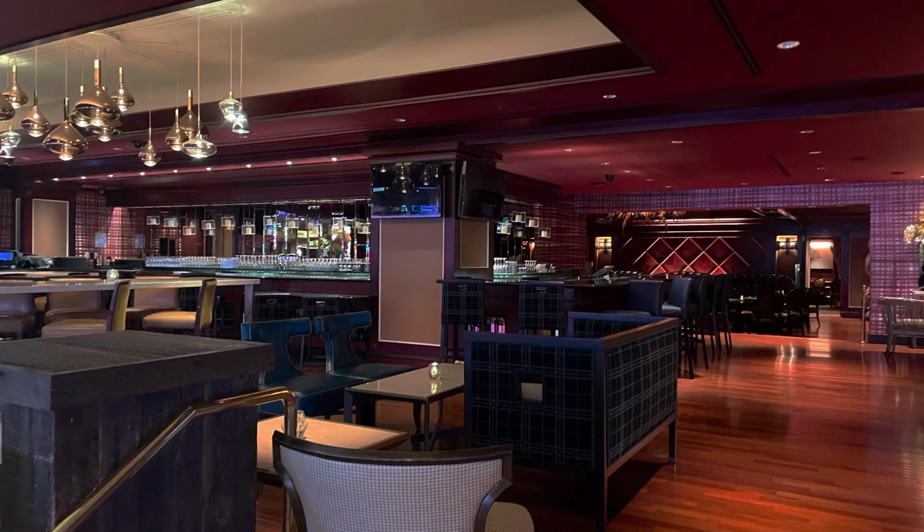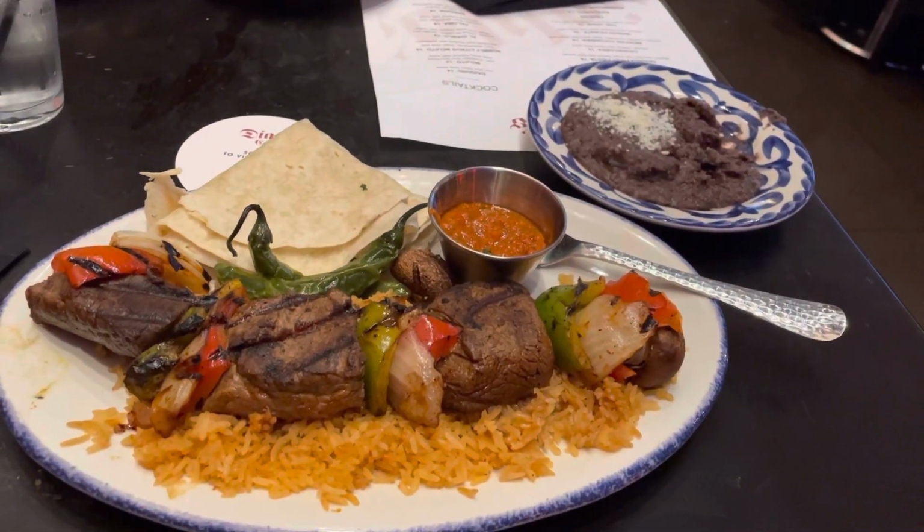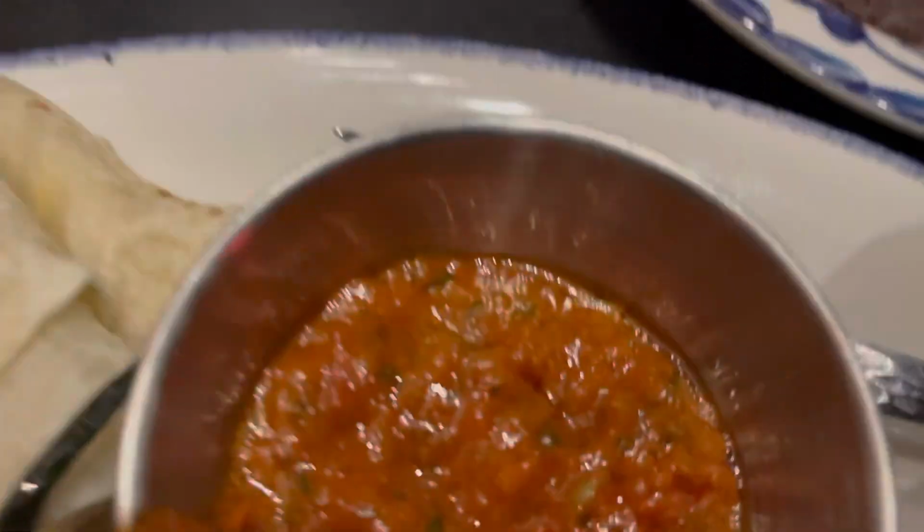Now, my favorite part of Vegas is the food. This is a plate from the Diablo Cantina inside of the Luxor Hotel. I've eaten it many times. Chimichurri steak, fire.